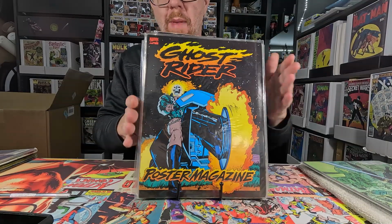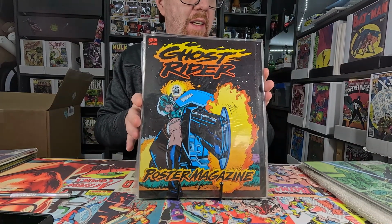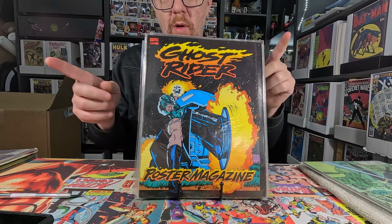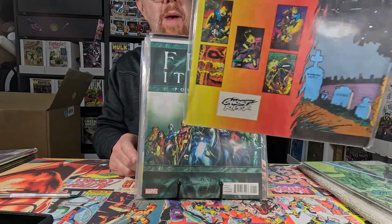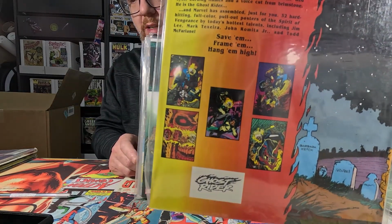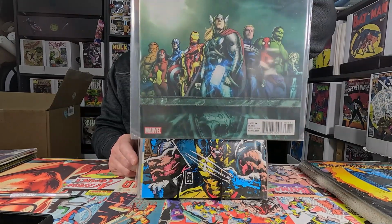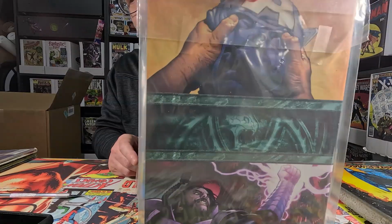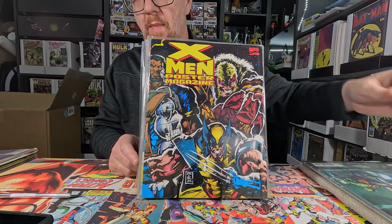Minimally, they're magazine size, so they're like 11 by 14-ish. That's the smallest posters, and then some of them are the 28 by 22. So the Ghost Rider, and this shows you on the back what posters are in there. Fear Itself, so this is obviously a newer story from the mid 2000s. Pretty cool back there on that one with the Cap mask getting messed up.